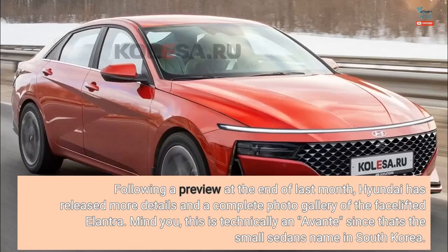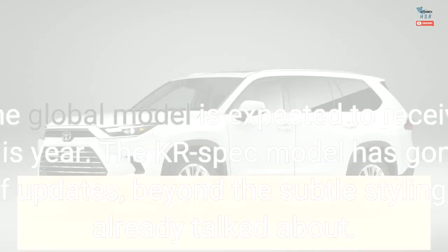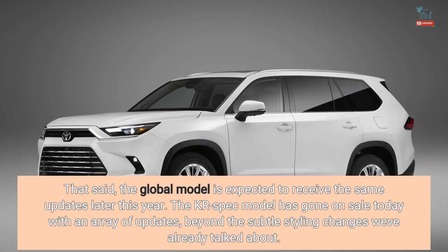Following a preview at the end of last month, Hyundai has released more details and a complete photo gallery of the facelift Elantra. Mind you, this is technically an Avante since that's the small sedan's name in South Korea. That said, the global model is expected to receive the same updates later this year. The KR-spec model has gone on sale today with an array of updates, beyond the subtle styling changes we've already talked about.